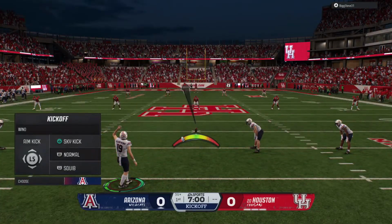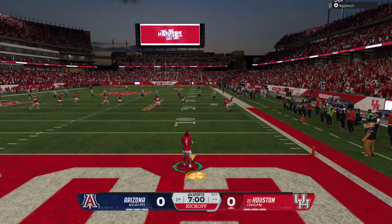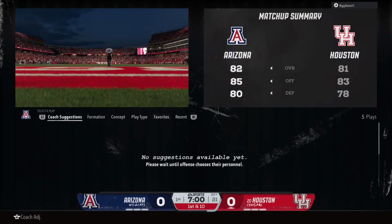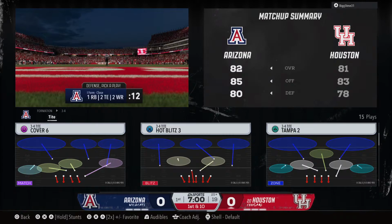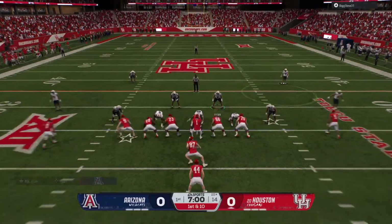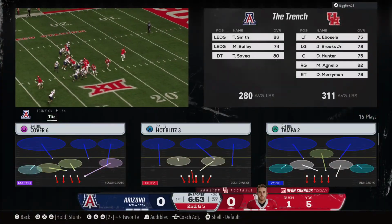Arizona will put it away to start this one. And it'll come out to the 25. No attempt at a return. The give to the left. Picks up a useful 5-yard chunk out to the 30-yard line.